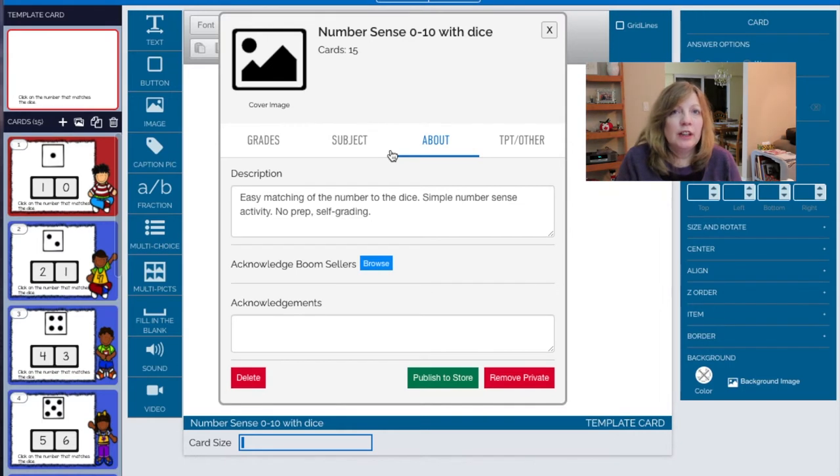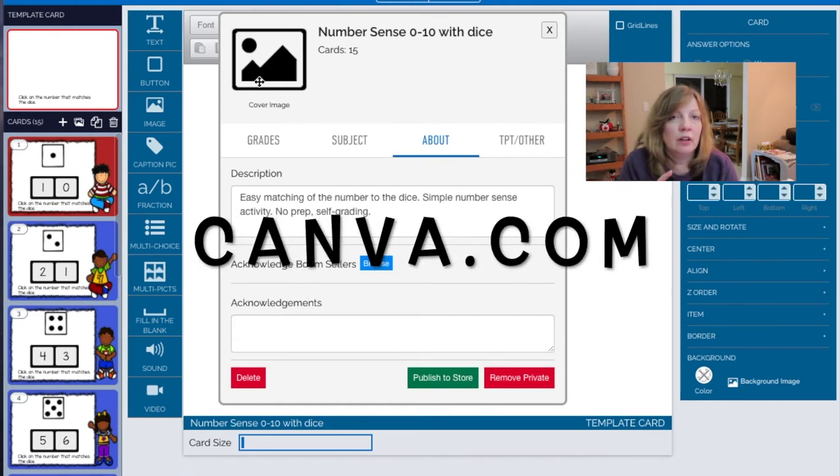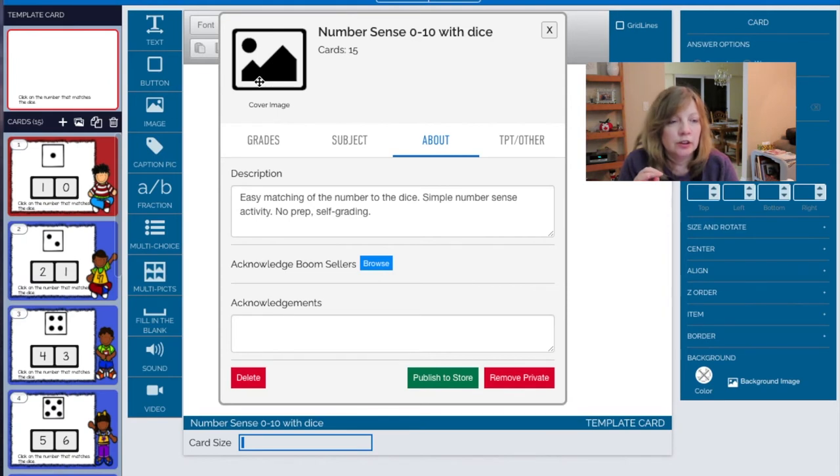Another reason I'm going to use those screenshots is because I still need to create a cover image for this deck of cards. I need a cover image for Boom Learning, and I need a cover image for Teachers Pay Teachers. Boom Learning recommends the cover images be 300 by 300 pixels in size. So I usually create them in Canva, and then I will resize them for Teachers Pay Teachers. Just something to keep in mind is to get a nice picture on there. It will help sell them.